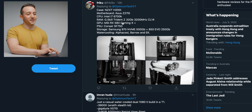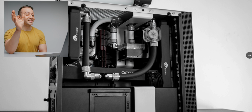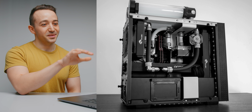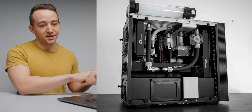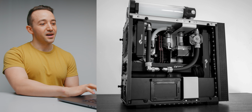And then I scroll down just 2 builds, and then we have another NZXT H200i build. But this one is an over-the-top custom loop. Like, you guys are absolutely insane. Like, this is nuts. This build is absolutely mental. I've just taken a look at the specs here. He's only rocking a 6700K and an RX 580. So the specs are a bit dated, but man, look at that water cooling setup.